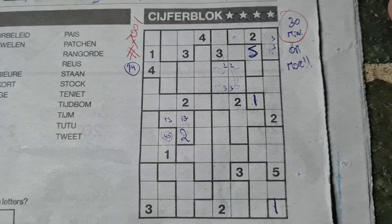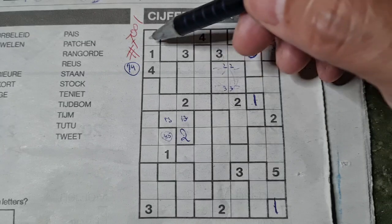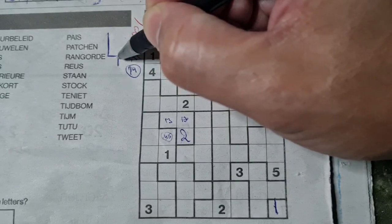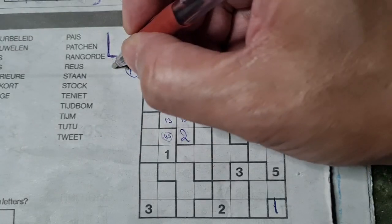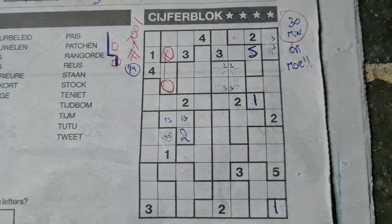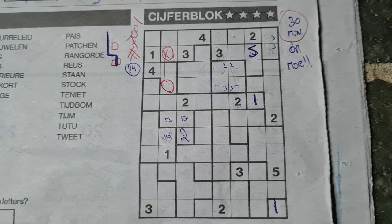Then the following strategy is to look for shapes, figures, structures, or constructions that you need to recognize. For example, this shape. Let me draw this shape here. When you see this kind of shape, remember that this box has the same number as that box. So this box is the same number as that box. Alright. Do you have more of these kind of shapes? No, only one.